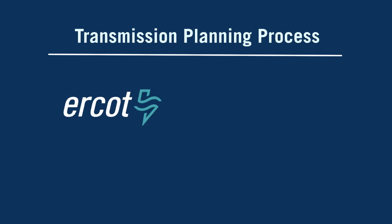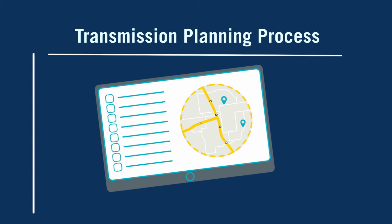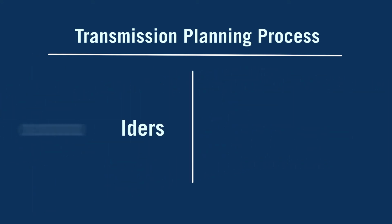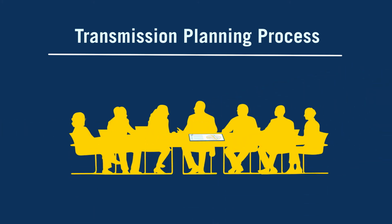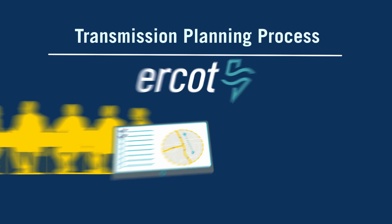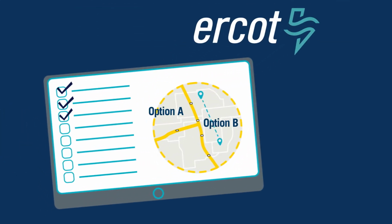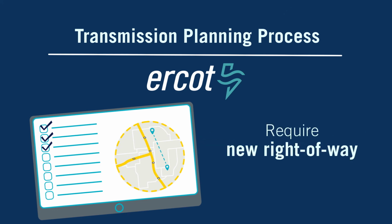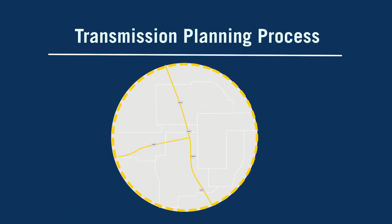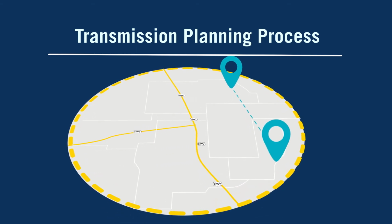First, ERCOT and the TSP will identify a system need and determine the best solution. Next, stakeholders will review the TSP's proposed project through ERCOT's Regional Planning Group. ERCOT staff will perform an independent review for projects that cost over $100 million and/or require a new right-of-way, meaning that some portion of the new project would have to be built on private land.